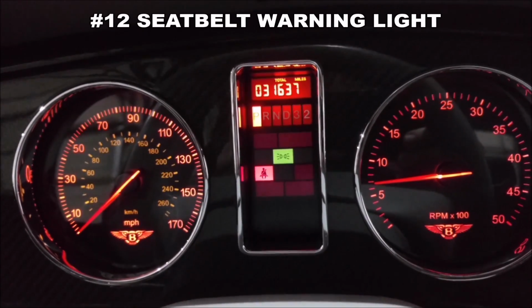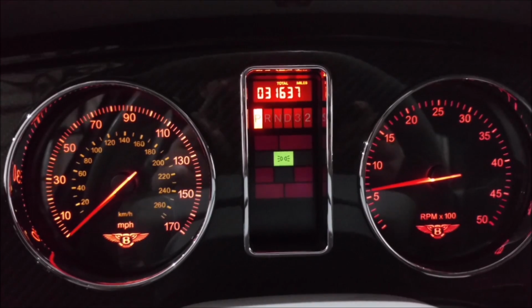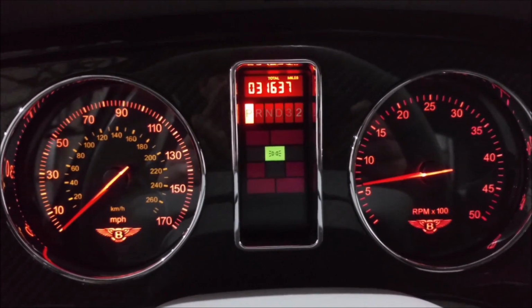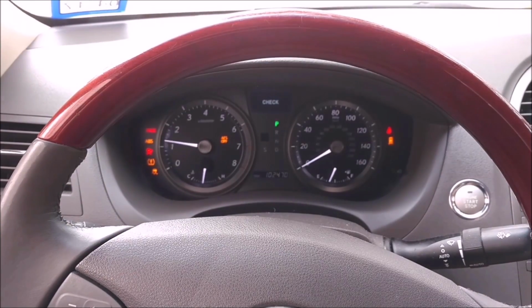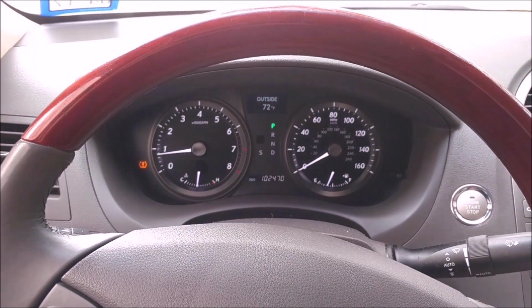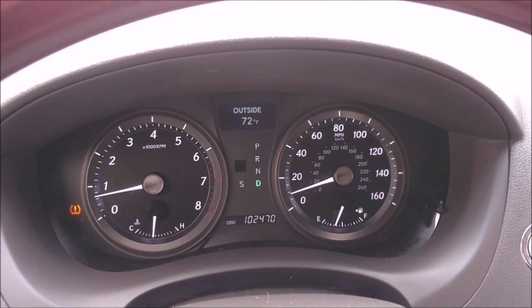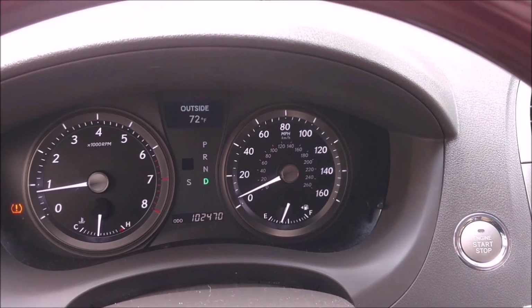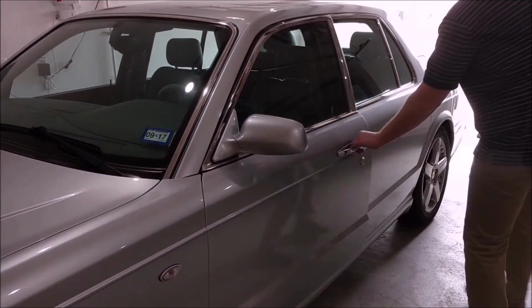The seatbelt warning light. Now why is this a great feature? Because it shuts off. I'm not advocating unsafe driving. Keep your seatbelts fastened, but I'm also not a fan of a car nagging you constantly. For example, this Lexus. Okay, it wants me to put my seatbelt on. Let's put it in drive. Oh, oh, she's really angry now. But the Bentley, it's such a gentleman.